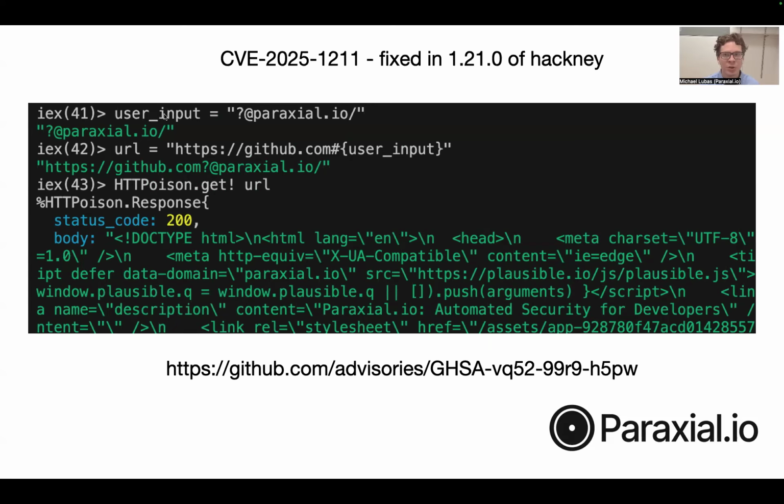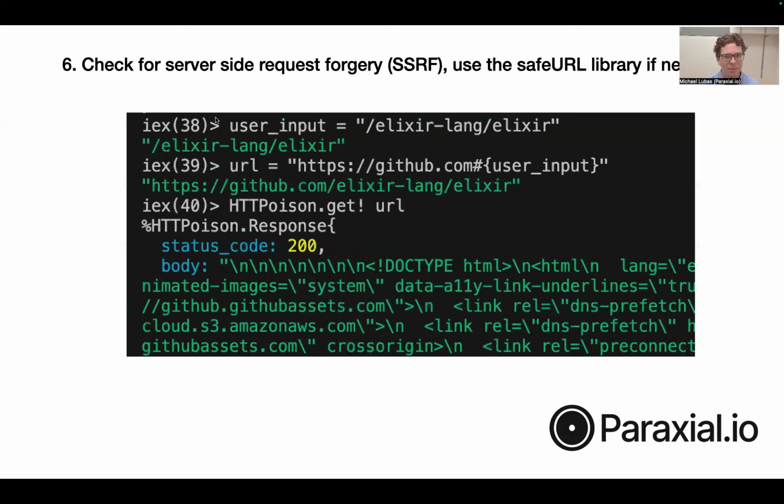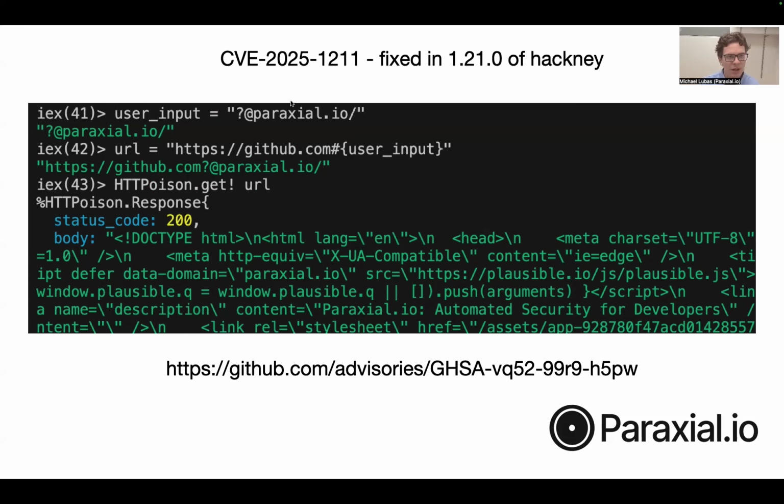So here's the user input now. So instead of the Elixir Lang repo, the user input is now symbols paraxial.io / and then the URL is the same. And here is our constructed URL that looks sort of odd. And then if you do an HTTPoison.get, you can see that the request will not go to GitHub. It will actually go to paraxial.io, automated security for developers.